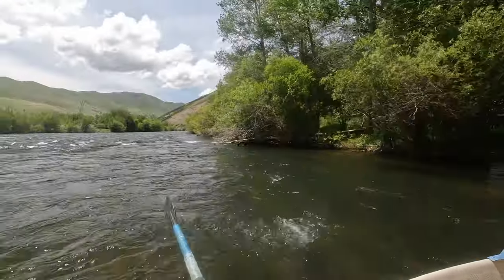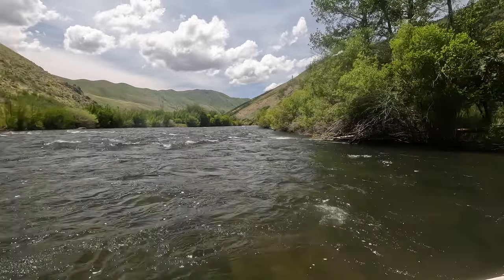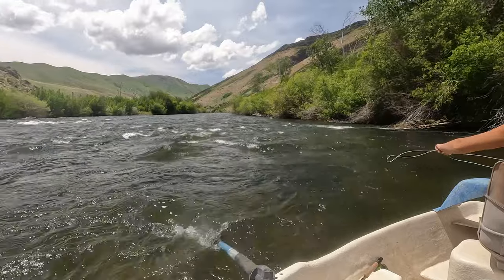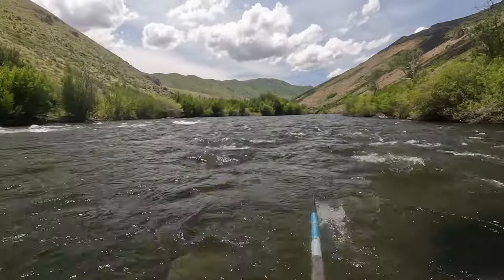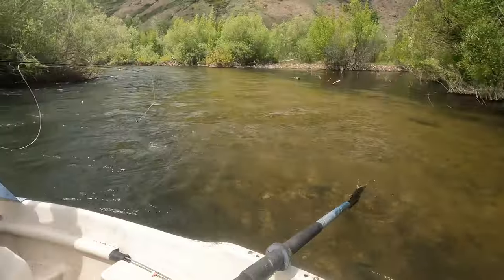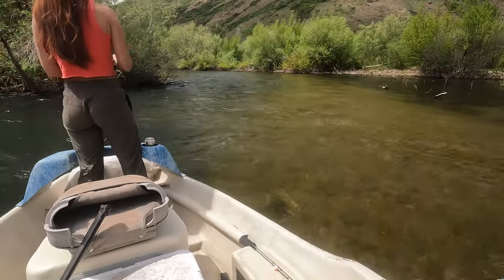Oh, it is cooking. No, it's just gonna feel way different on my boat. Oh yeah, get ready. Start putting line out. There you go, feed down. Good. That's a good spot.